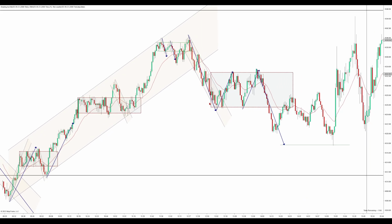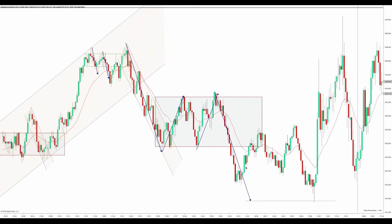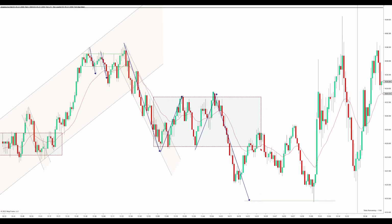And so anyway, we push out of this range right here and we still have not reached the measured move. We can still look for entries to reach this measured move. And so here, we get a couple legs up. It's pushing above the EMA. Plus, on a bigger picture, that really does look like just one leg. So I don't really like the shorts in here.